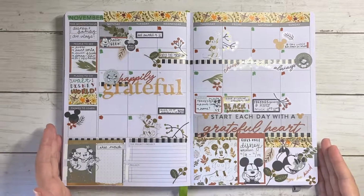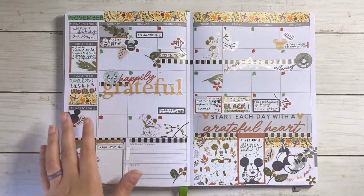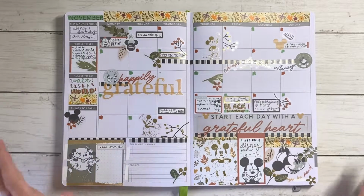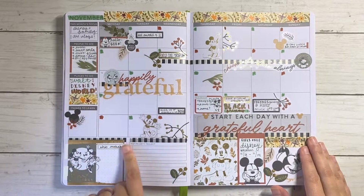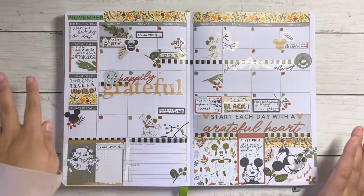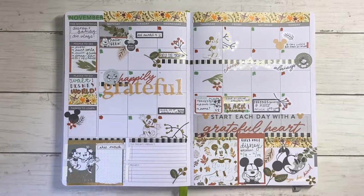And I really love these stickers. It talks about being grateful. It talks about being grateful and kind. And I just think it worked out really, really well. The only thing I didn't go in and do is my to-dos for this month, but I can go back and do those after. I wrote in my people to see, which is a lot of family and some friends.